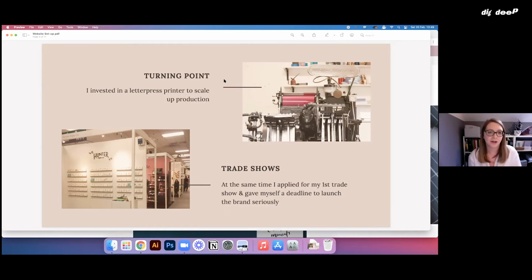So I bought the press around May, June of the year before the trade show, and booked a trade show for January. In that time, I really focused on putting together a catalogue and a cohesive collection to sell to trade, and learning the ins and outs of attending trade shows and marketing to wholesale customers.